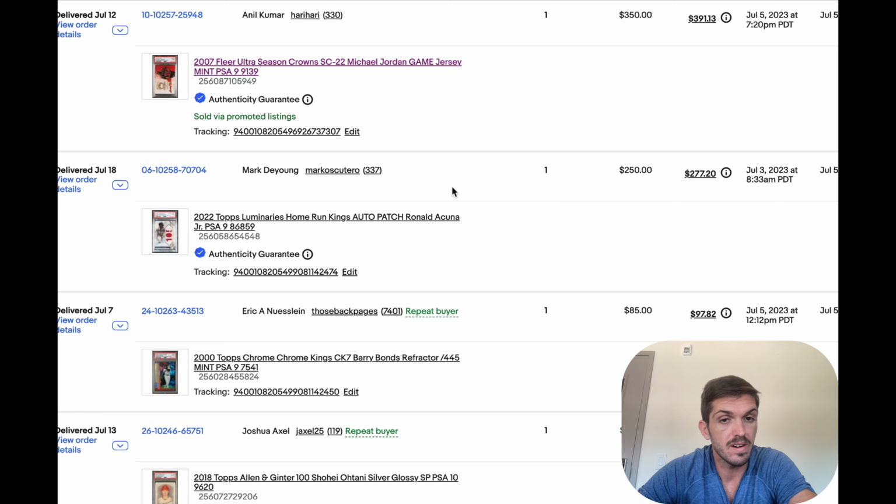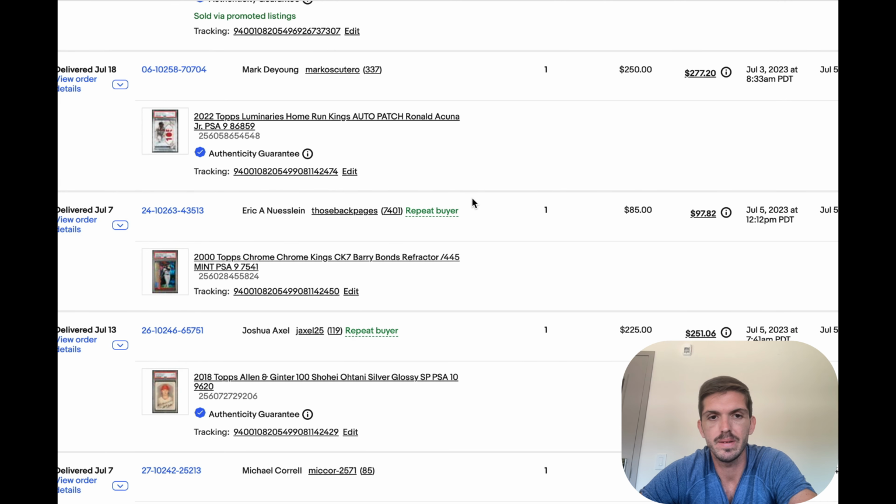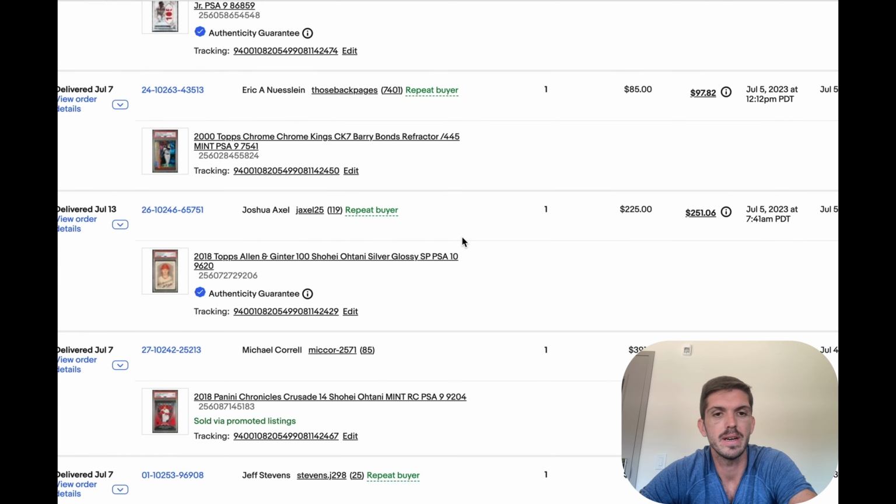Ronald Acuna Jr. autographed patch PSA 9. I thought that was pretty strong sale, too, especially for a 9. I'm not going to really do all that well. Bonds was a strong sell. That was a good repeat buyer.